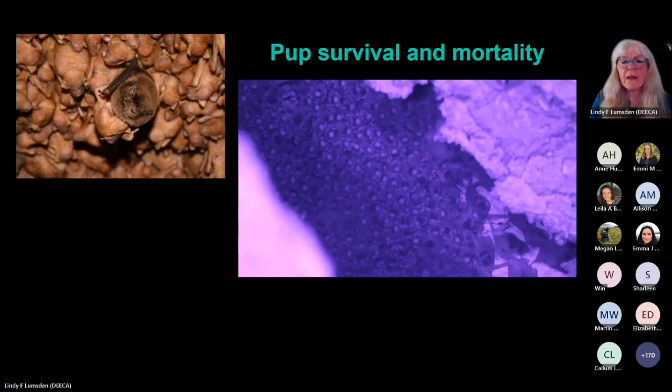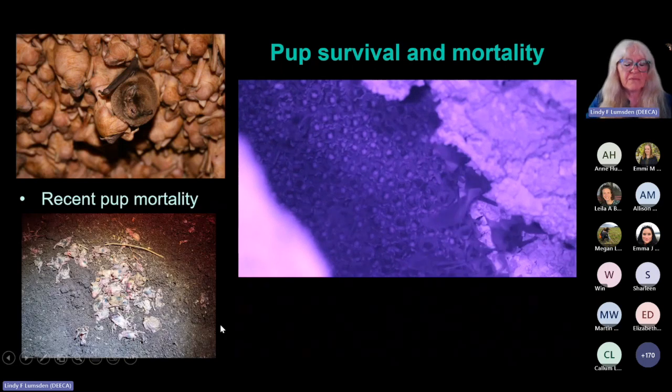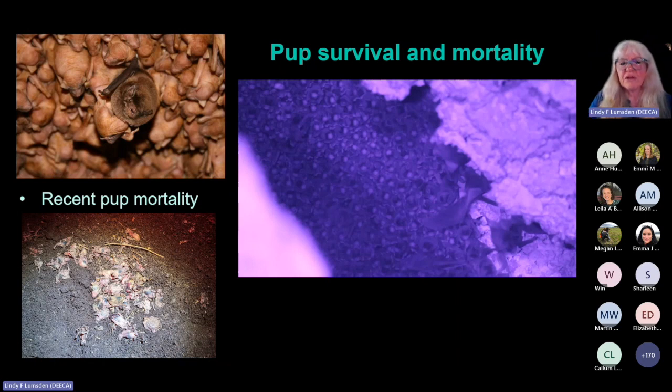And so they're all tightly packed in together to increase the heat and humidity so that they can grow quicker. But unfortunately, recently we've been getting some events where there's been a large number of pups dying, at both the eastern and southern bent-winged bat maternity sites. We're still not totally sure what's causing this, but it could be 20 to 30% of the pups from a year. They only breed once a year, and have a single young a year. And so it's really quite a concern as to what's causing this mortality.